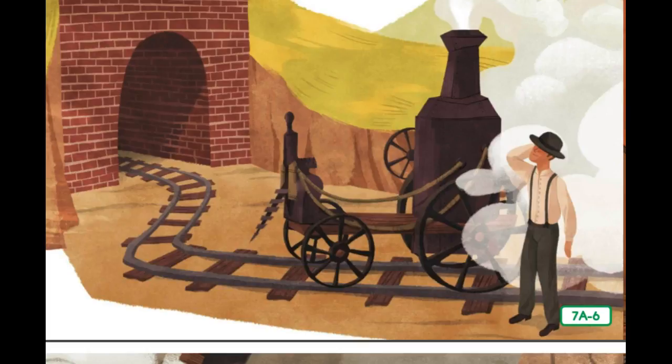John Henry said to the captain, "Well, a man ain't nothing but a man, but before I let a steam drill beat me down, I'll die with a hammer in my hand. Oh, I'll die with a hammer in my hand."